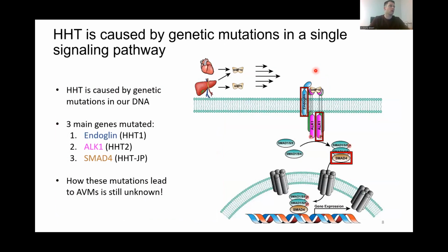And so when we talk about what is happening at the molecular level, we can look at what's causing HHT, which is these genetic mutations which occur in this single signaling pathway. I'll explain this signaling pathway in greater detail, but what I want you to focus on right now is what you've heard quite a few times, that there are 3 main genes that are mutated in HHT. The first one is endoglin, which codes for this protein endoglin, and this is a receptor that sits on top of the cell. You also have ACVRL1, which encodes for the protein ALK1, which is another receptor that transmits signals into the cell. And then the third gene is SMAD4, which is HHT-like syndrome of juvenile polyposis.